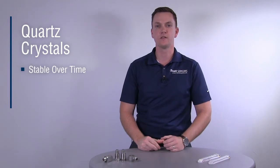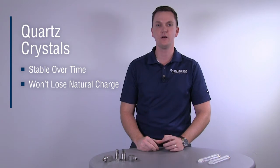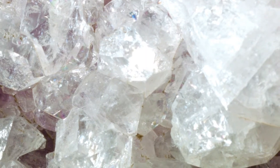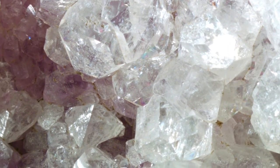Now, let's get into the technical advantages of quartz sensors. Quartz crystals are stable over time. The quartz crystal is naturally stable and will not lose its natural charge. One key advantage is that the sensitivity of your quartz sensor today will be the same 30 years from now. Stability comes from the crystalline structure of the quartz sensor and its lower capacitance.